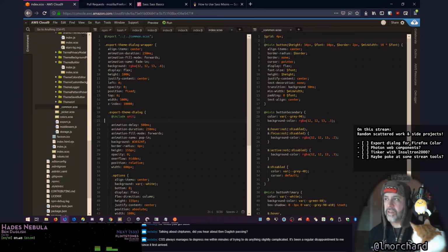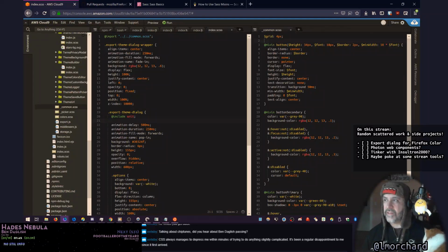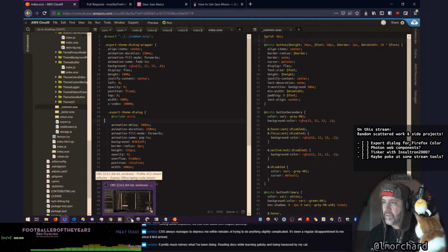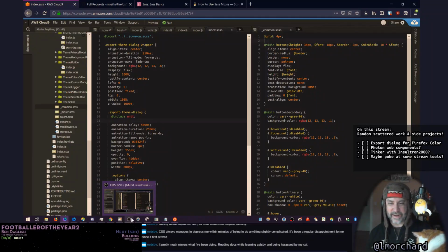The funny thing is that the other thing that I've got to work on today is also CSS heavy. But at least I think I can copy lots of other CSS, shuffle it around. Reading docs, learning Gatsby, being harassed by a cat. That's not a terrible way to spend your time.